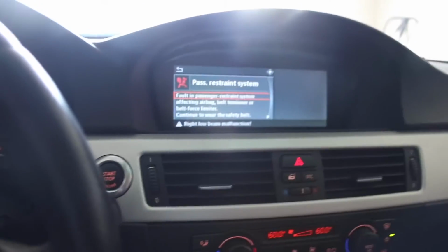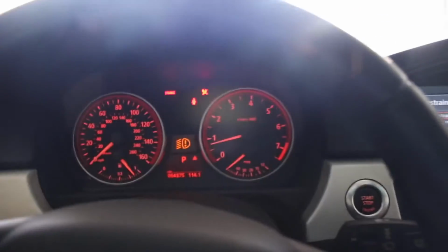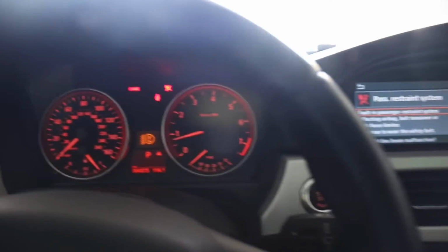So right now, if you look at my dash, it's gonna show the seat airbags and stuff like that. That's because I just installed these seats recently in my last video, and I'm still having some problem with the lights. So I'm gonna probably unplug it and re-plug it in, or unplug the battery and check it out.